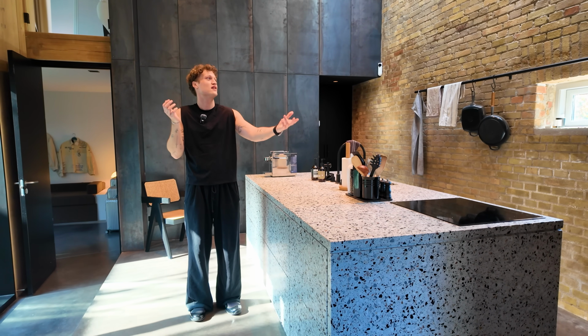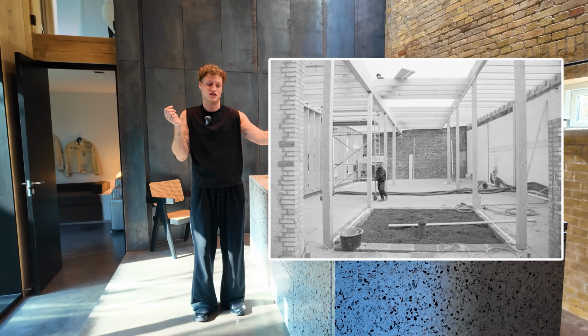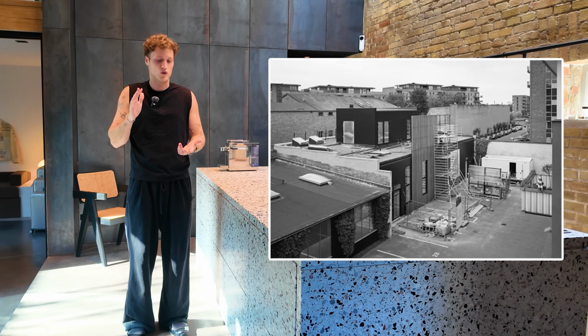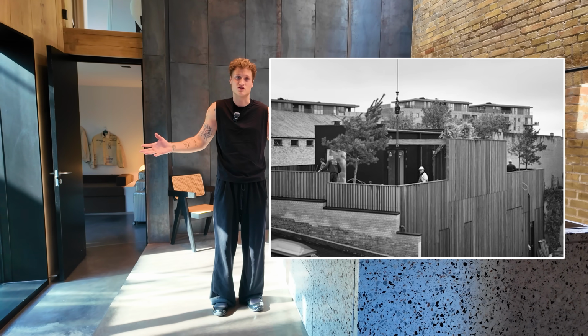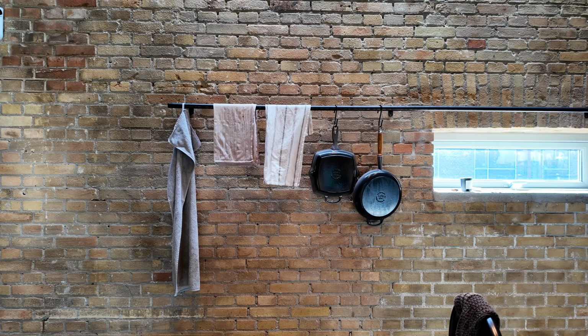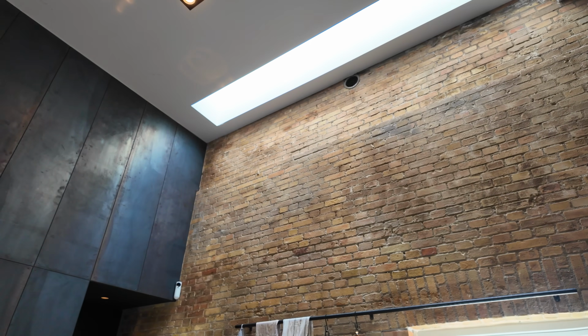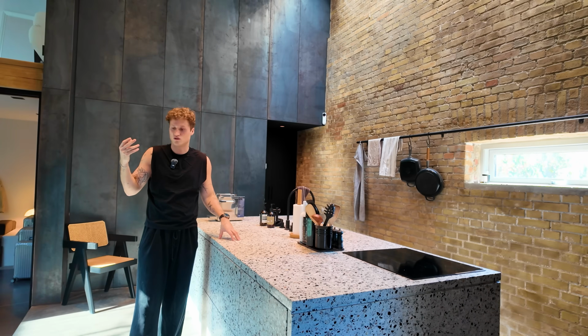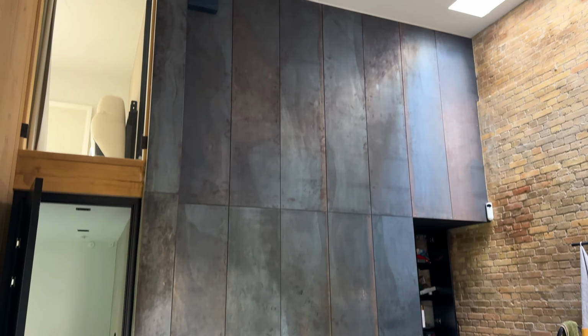About the house, it's an old warehouse, but it got toned down around 10 years ago and rebuilt. So everything is brand new beside this brick wall. This brick wall was kept original, so that's the only original thing. You got this Danish, Scandinavian, kind of Japanese style. So you got this concrete floor, really high ceilings, 5 meters.